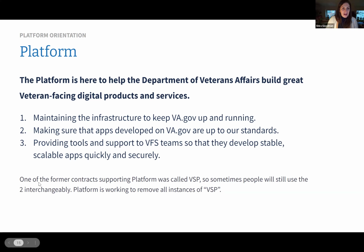The last note I have on this slide is just kind of a for your information note. In earlier contracts, the platform crew was under a contract called VSP, which stands for Veteran Facing Services Platform. I think we've done a pretty good job of scrubbing VSP from everything, but just so you know, if you see VSP in reference anywhere, it's platform.